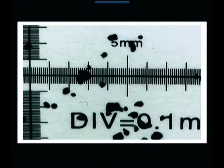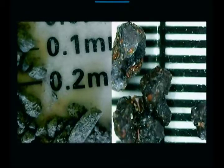In this image, the blobs that you see are the grains of regolith simulant against a 1 millimeter scale. As you can see, the grains are less than 1 millimeter in diameter, varying in size from 100 to 500 microns. In this image, we see a comparison of unsintered and sintered regolith simulant.